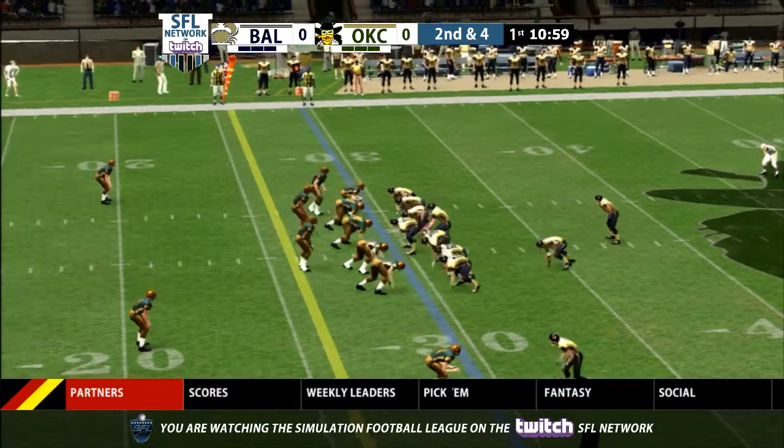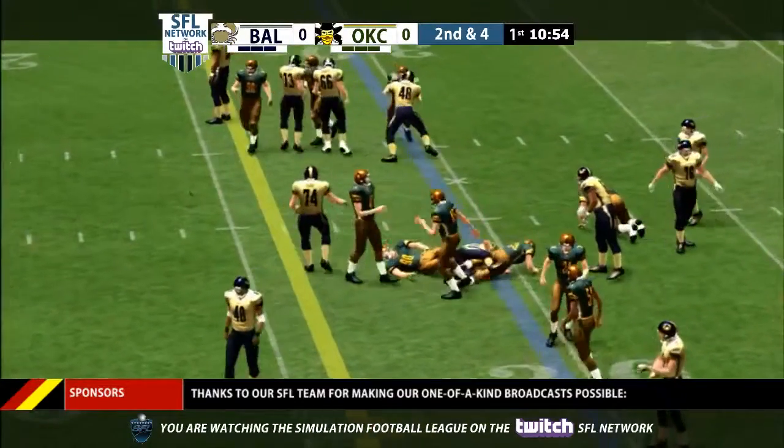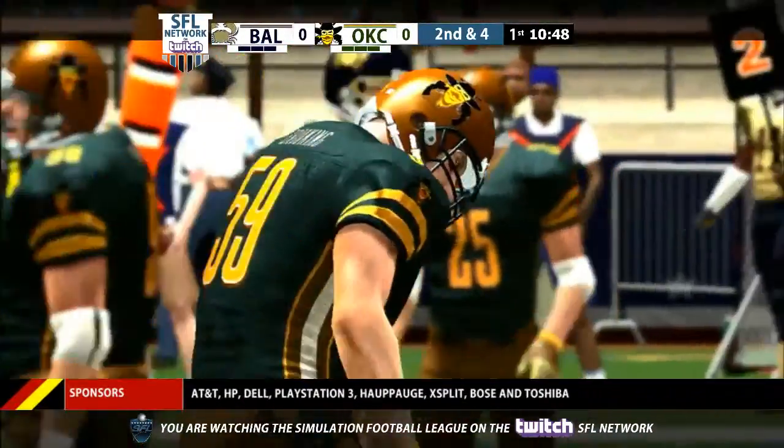2 backs in the backfield. Nick Quick, bottom of the screen. Snyder will take a handoff straight up the middle, and he will get only 2. Make it a 3rd down and short coming up. Tackle made by Brooking.